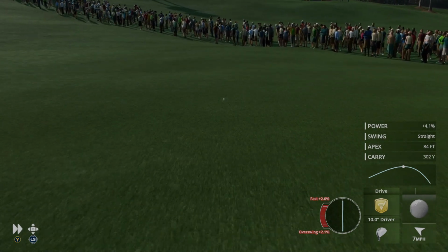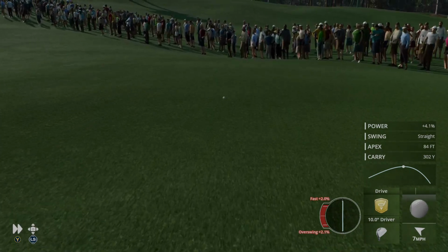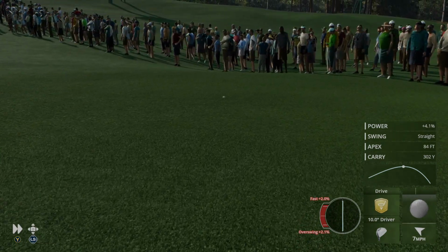This is going to be a beautiful draw down the hill into the big clearing, and it'll set up a good look at this 9th green.